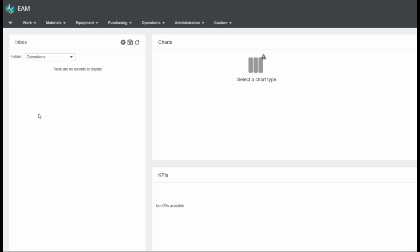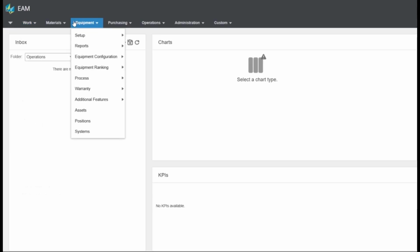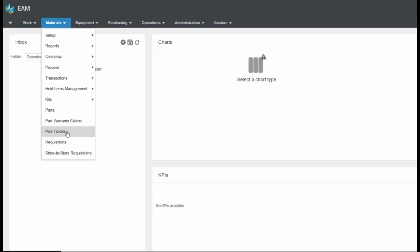Real difference in your workflows. Today, we're diving into a custom Ext JS script designed to enhance the user experience and data accuracy when dealing with pick tickets in the EAM system. This script extends the core EAM framework to enforce one simple but critical rule. You can't generate a pick ticket without entering a delivery address.